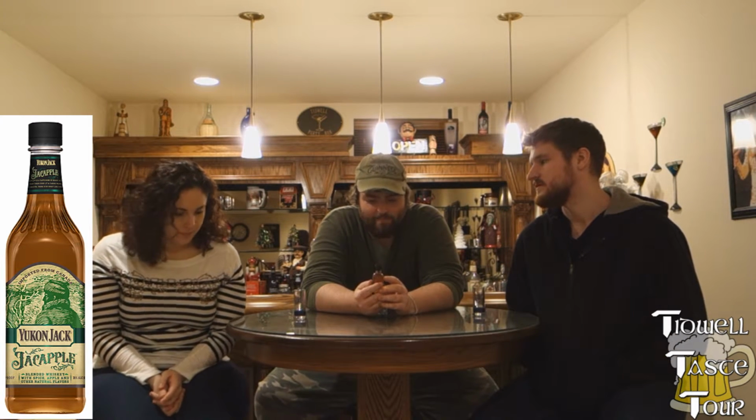And this episode is going to be the Yukon Jack Jacapple. Blended whiskey with spice, apple, and other natural flavors. 35% alcohol by volume, imported from Canada.